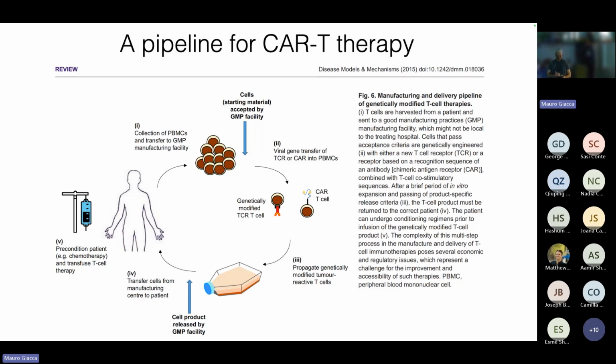Here the application is patients. From the patients, one collects peripheral blood cells, and then in the laboratory these are transduced with a lentiviral vector that expresses the CAR-T constructs, and the CAR-T construct has a specific antigen, and so basically one obtains millions of CAR-T cells which are cultured in the laboratory and reinfused in the patients.